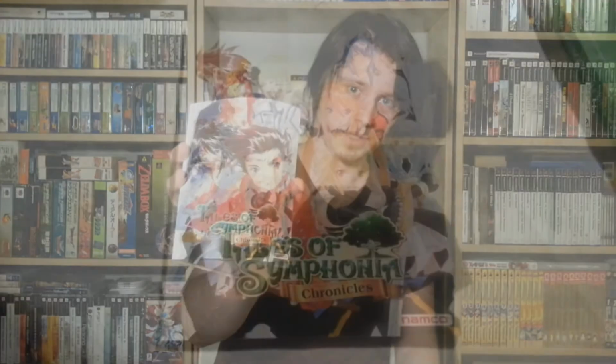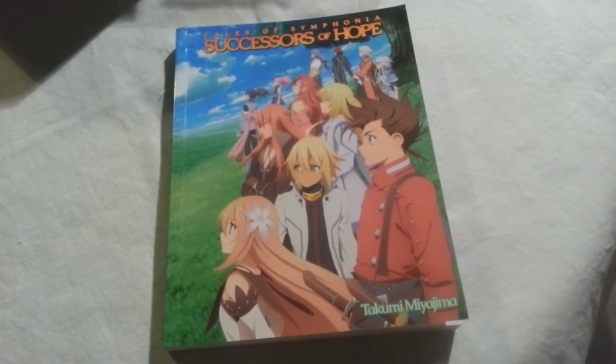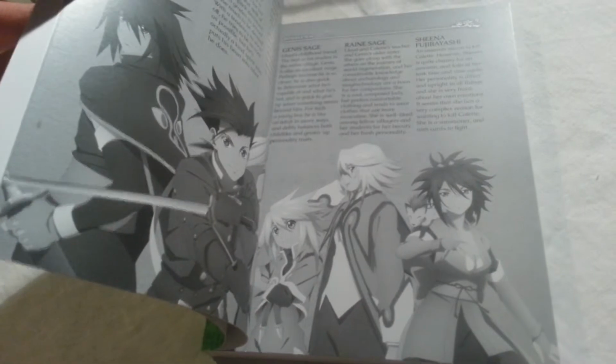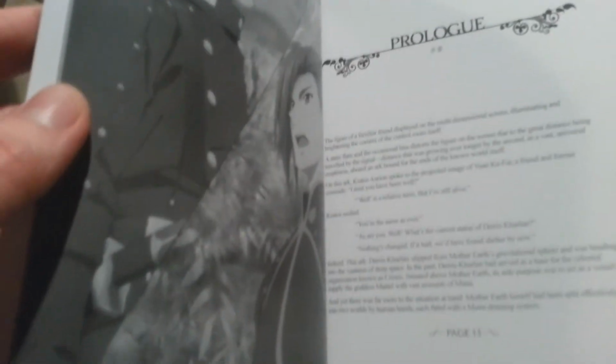First off, we have, yeah, this is the manual for the game, and look at this awesome cover art. It's also on the game as well, so looking forward to see that. Also here we have this book, which has a really nice cover art with all the characters from Symphonia 1 and Symphonia 2. I can already see here that Emil from Symphonia 2 wears another outfit, so this might be a sequel to the sequel. Or maybe it's a prequel, I don't know, but definitely gonna read this later.